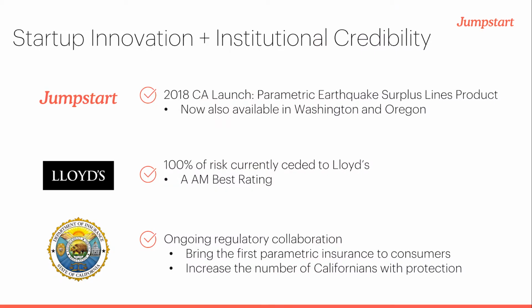Jumpstart is a benefit corporation. That means we're for profit, but we're also for purpose. And our mission is to build financial resilience after a natural disaster for individuals and for whole communities to get them a jump start on the recovery process. The backing, the source of money after the earthquake comes from Lloyd's, who is A-rated for their financial stability. We have collaborated with all of the departments of insurance where we exist, which is Washington, Oregon, and California.